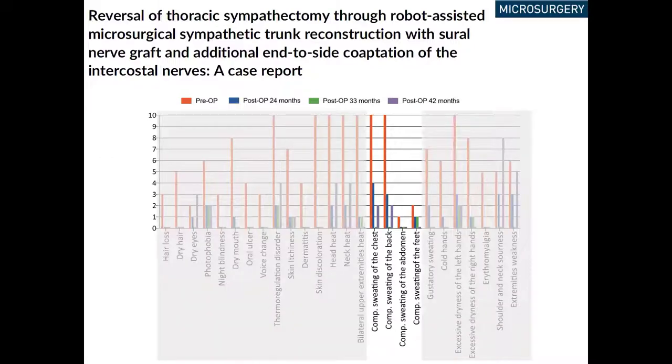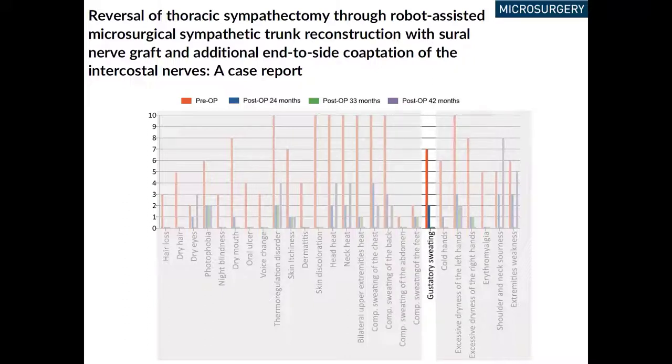The most bothersome compensatory sweating had the greatest improvement. On the other side, the gustatory sweating and the excessive dryness of hands also showed significant improvement. Unfortunately, the patient suffered from C-spine HIVD a few months ago, and so the symptoms of shoulder and neck soreness and extremity weakness progressed.